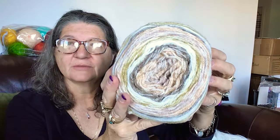Ooh, this is soft. King Cole yarn. You guys, King Cole yarn. Wow, 150 grams, 90% acrylic, 10% alpaca. That is so soft. 585 yards. Oh, that's so soft. It's called Woodland. Boy, that's appropriately named. Look at those beautiful colors. Wow. This is nice, nice, nice, nice.